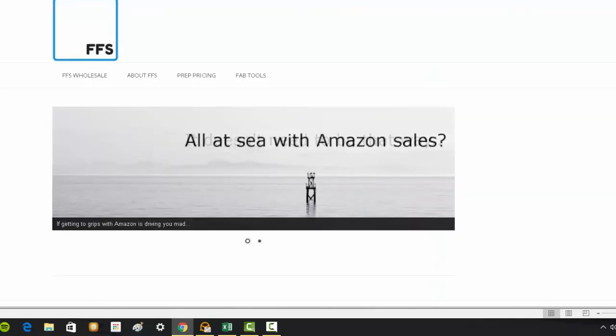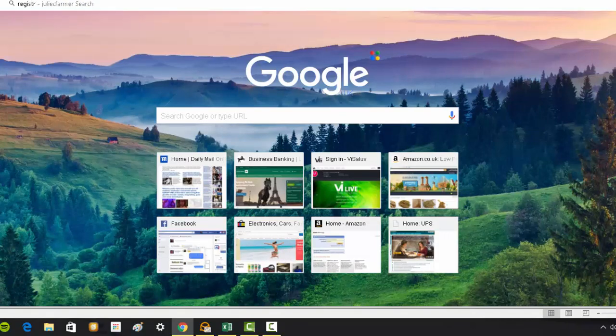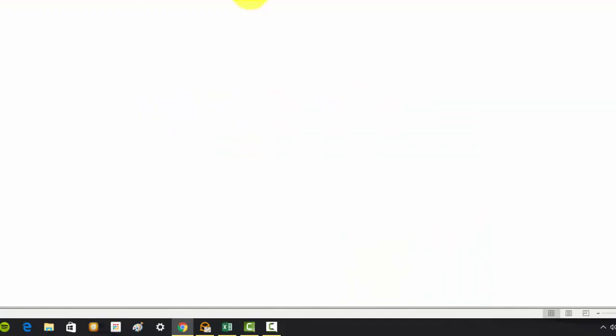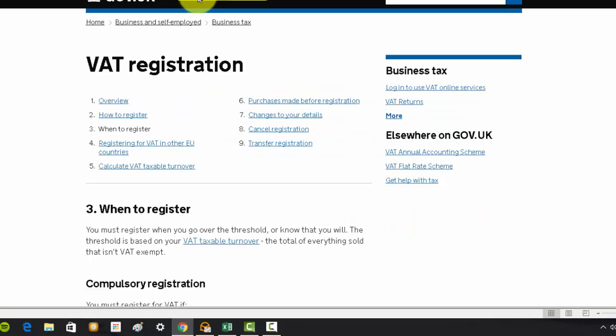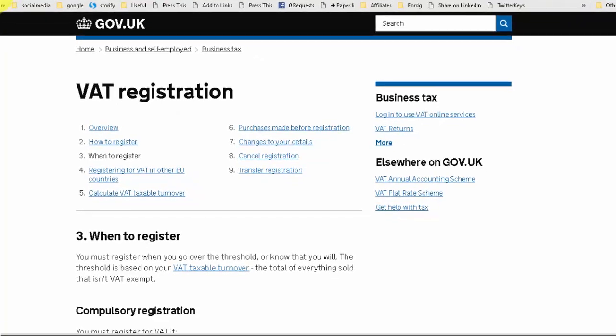So back to VAT registration, not VAT registration. Now, the very helpful site for VAT registration is actually the government one. It's telling you about when you should register, why you should register. If you just Google VAT registration, it will give it to you, but that is the URL, www.gov.uk/vat-registration/when-to-register. Now, it'll tell you all of the VAT taxable turnovers and thresholds that you need to know in the UK.